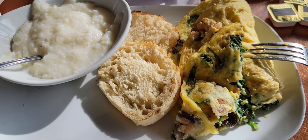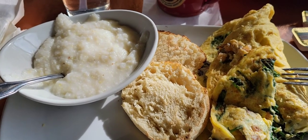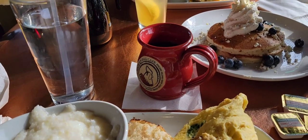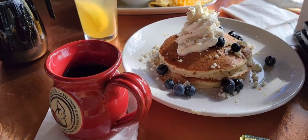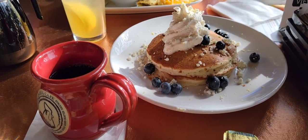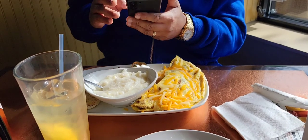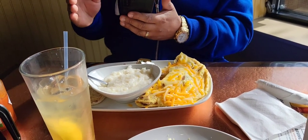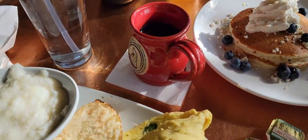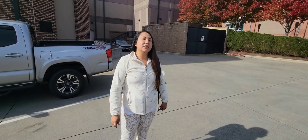Okay, I got a veggie omelette. They put some English muffins with it. You can have grits or potatoes. I have some delicious coffee. We got lemon pancakes. And Dimitri's got the supreme omelette. It looked good. We already finished eating, it was delicious.